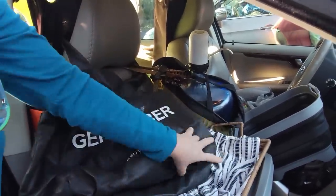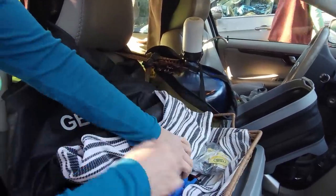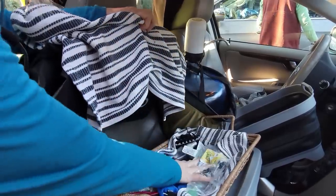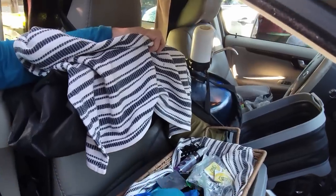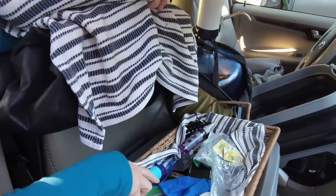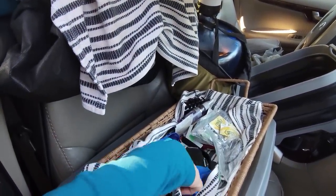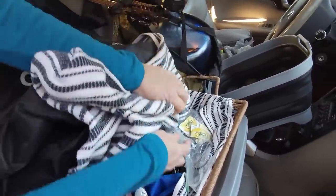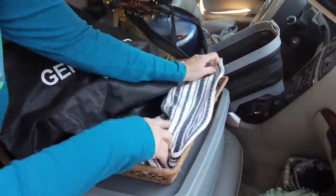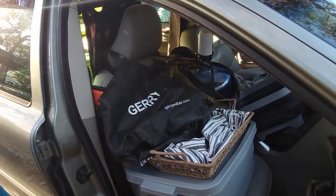When I'm traveling, I always like to have this basket here because I like to have some place where I set my iPad. This is to clean my glasses. It's a little water filter thing. Just little odds and ends. It's a nice place to set down things you use often, yeah, while I'm driving. That's my catch-all for when I'm driving.